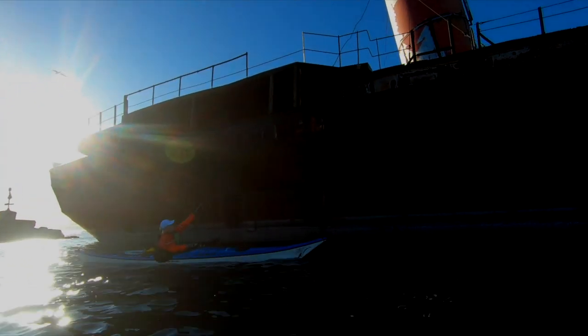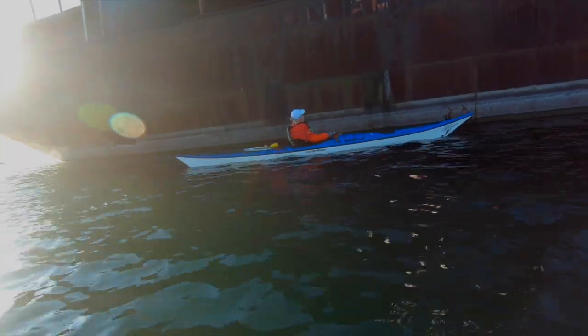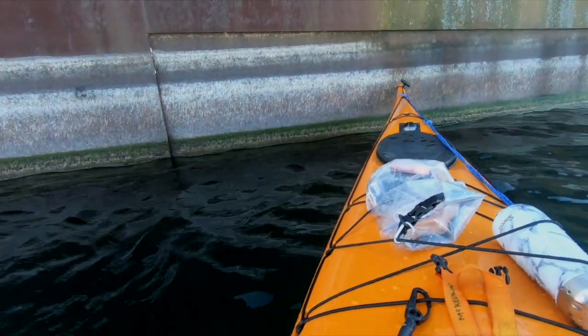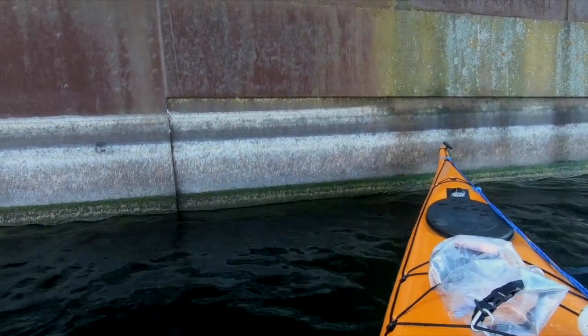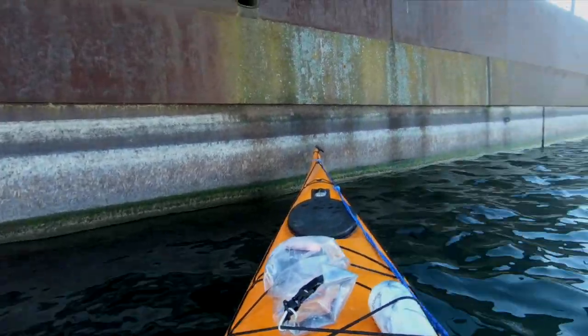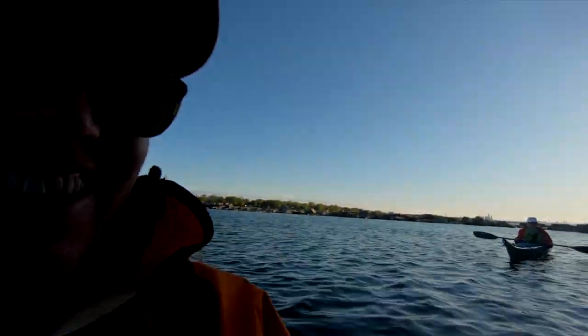The original name, William E. Corey. We just crashed. I hope he has insurance. Actually collided with a freighter. And I won. So this is kind of cool. Check this out. There's a giant hole cut out of the side of this tanker. Engine room. This is the engine room.